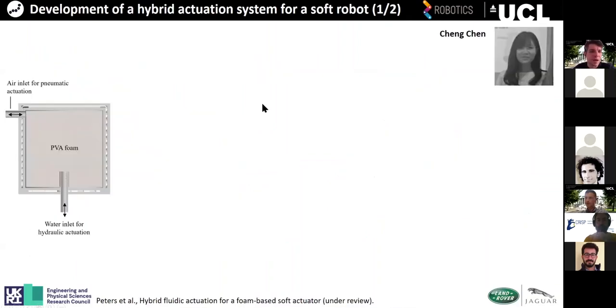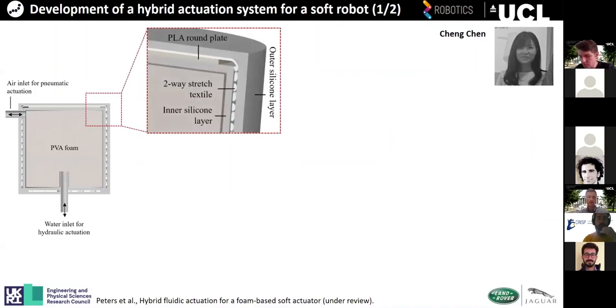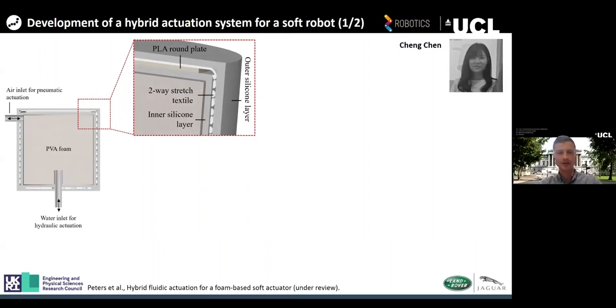I'll give back to Jan now so he can talk about that. Thank you, Jakub. So to intuitively increase situational awareness, we are creating a soft robotic driver seat. This work includes the creation of a novel hybrid actuation system that allows us to simultaneously switch between pneumatic and hydraulic actuation to independently control position and stiffness of the seat.